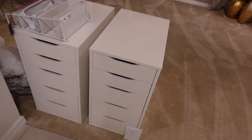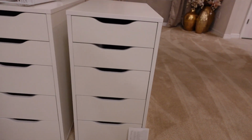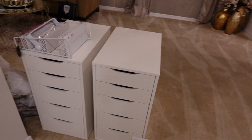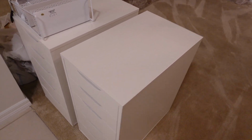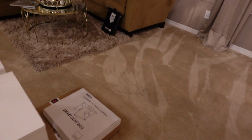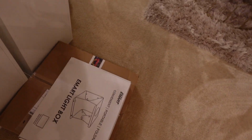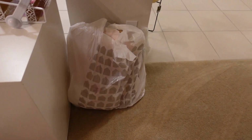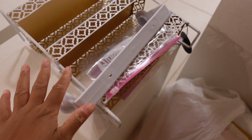Alright, so right here I have these two drawers from IKEA, and these are what we're gonna use under the makeup table. They've been sitting here for over 2 weeks. I have some stuff right here that we are gonna use to decorate the area. I have stuff in here. This is gonna be on top of the table, and I have some more decor stuff. What I'm not using, I'll definitely bring back.